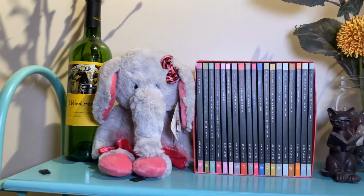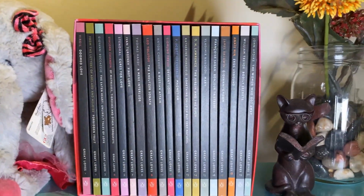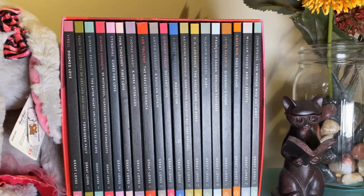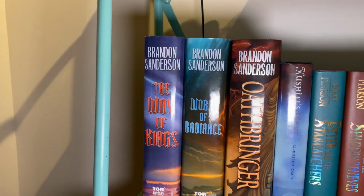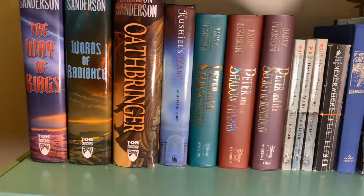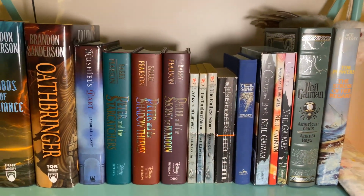Here we have Penguin Classics. You can see works by Virgil and D.H. Lawrence and F. Scott Fitzgerald and Sigmund Freud and Anton Chekhov and Leo Tolstoy and Thomas Hardy. Great little collection there. We have Brandon Sanderson's Stormlight Archive, or at least some of it, the Peter Pan books by Dave Barry. We have Ursula Le Guin's Earthsea, Neverwhere.